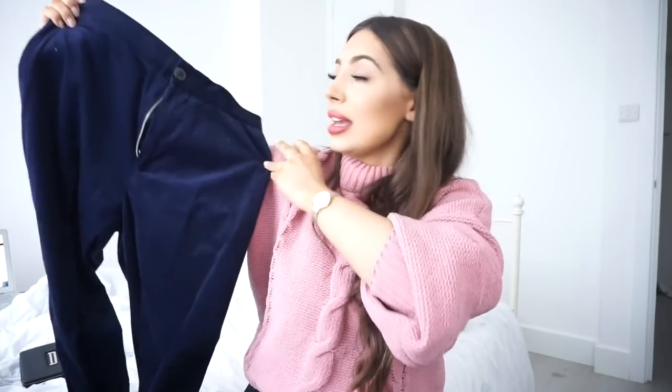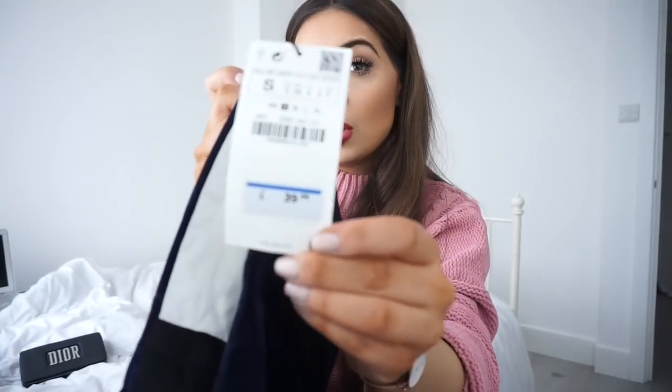These corduroy navy blue trousers, actually they're like culottes. They're amazing, high-waisted. I only wish I could put belts on them. These I got in size small, and these are actually quite oversized. I was gonna go for extra small, but they didn't have extra small. Actually, extra small is available online, so I might bring these back and get an extra small, because these run so big. Guys, if you're size 6 or 8, I don't know if any of these will fit. They might be very big on you. Zara, please fix your sizing.